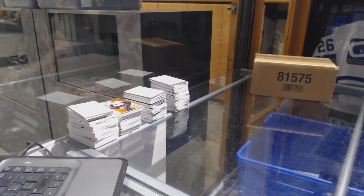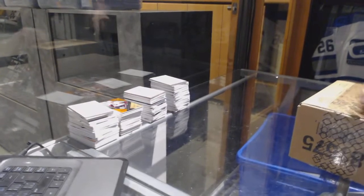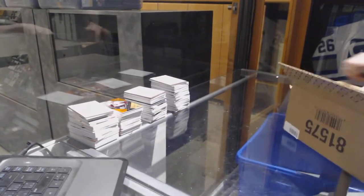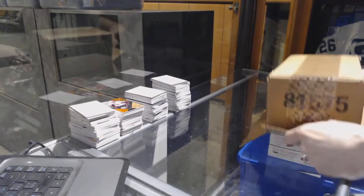Here we go, CNC group break number 7021. 13-14 Upper Deck SP Game Used 8 box case break.